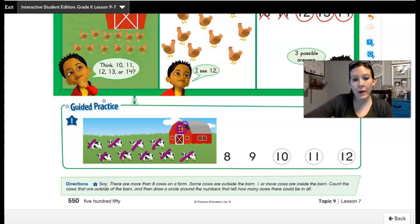What if there was 1 cow hiding inside the barn? How many cows would there be now? Well, we know that there are 9 cows here, so let's count on 1 more. 9, 10. So there might be 10 cows on the farm. What if there were 2 cows inside the barn? Let's count on from 9 because we already know that this number is 9. 9, 10, 11. There might be 11 cows on this farm.